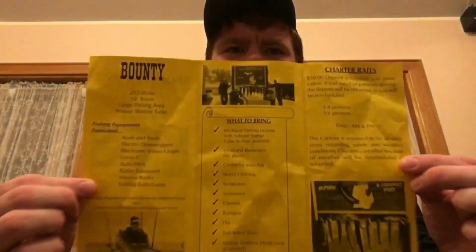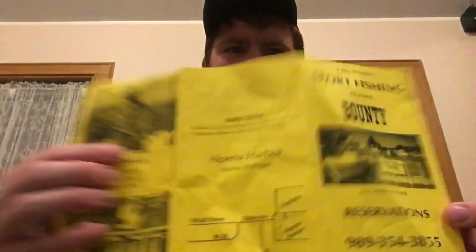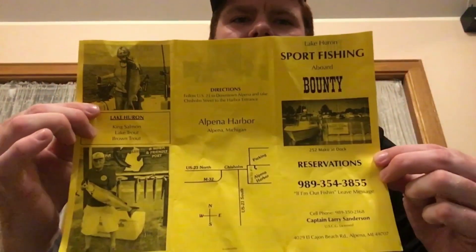Like I said, if we would have gotten our limit easily, we only needed one more fish. But his name is Larry Sanders, super awesome, on the Bounty. It's called Bounty Fishing Charters. His number is 989-354-3855. And all he asks is for a $50 down deposit. You know, he'll give refunds for bad weather or anything like that. But super awesome. Right there's the list. Give him a call if you want to get hooked up on some big fish, guys.